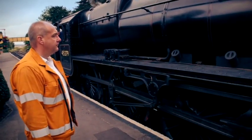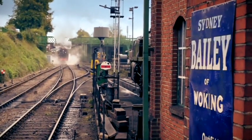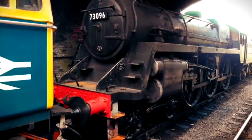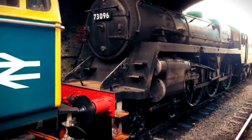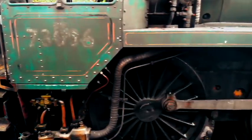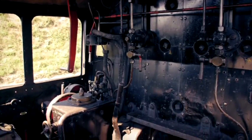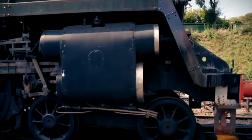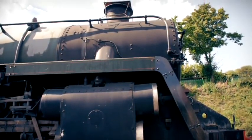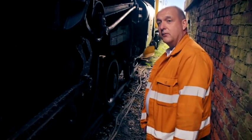Operations manager Richard Bentley is in charge of running and maintaining this line's vintage fleet. Here we go, this is 73096, the BR Standard 5. She was built 1955, worked from Manchester there for a while, and then finished up in 67. Came here, I think, in 1985 and was restored over the next 10 years, and then did quite a lot of work for us on the main line. You know, an awful lot of people got to enjoy seeing her around on the network.